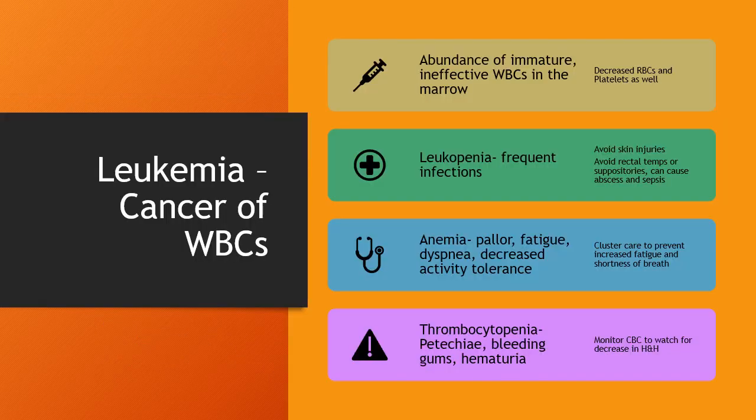So changing gears again, let's talk about some of the cancers related to the hematologic system. So leukemia is cancer of the white blood cells. Leukocytosis is the term for increased white blood cells. And leukemia occurs when there's an abundance of immature or ineffective white blood cells in the marrow. This crowds the marrow, leading to anemia and thrombocytopenia as well. Basically, the body is selecting, with the pluripotent stem cells, for white blood cells almost exclusively and not making enough red blood cells or platelets.